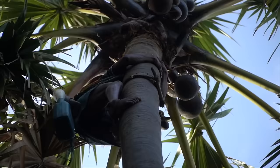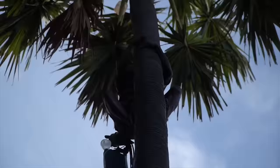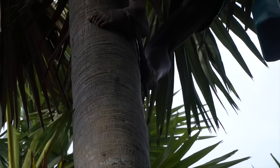Look at that. Pretty dangerous, and these guys actually make good money compared to the local Sri Lankans because it's a short season, it's dangerous work, and man, that is just such a cool technique to go up there and get that sap.